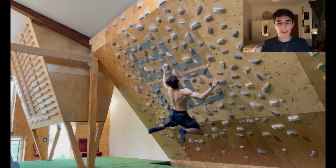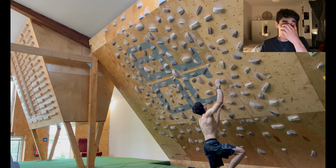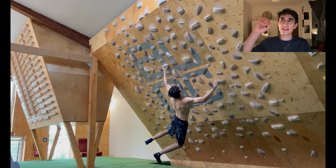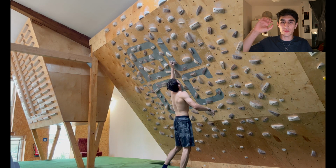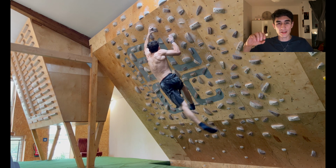It starts off with a pretty big move up to this pinch that's kind of slopey, kind of flat. It's just good enough to get you to pull up to the next pinch with the right hand. It's sort of a rounded in-cut. It's weird, not quite a jug, but not flat either. It's a rounded, slopey in-cut hold, just good enough to do this move.